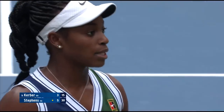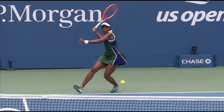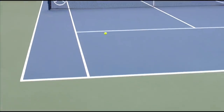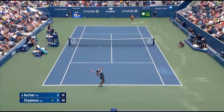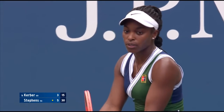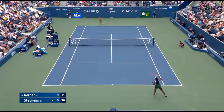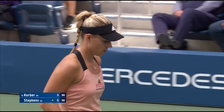It's a special shot. It's been firing on all cylinders so far this week. The swing arc, we talked about this the other day, but the farther away it is from the body, it maximizes the power. And it's not really a flat shot. She puts some spin on it. She just has wonderful margins. Cool on that one, though, just a little out of position.